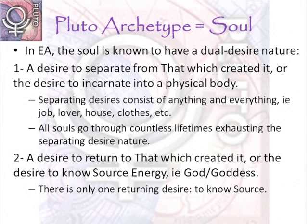Eventually, the desire to know why we're here becomes a curiosity, and as we exhaust the separating desires, it eventually becomes the only desire left, to know source energy again. There is one returning desire, to know source.